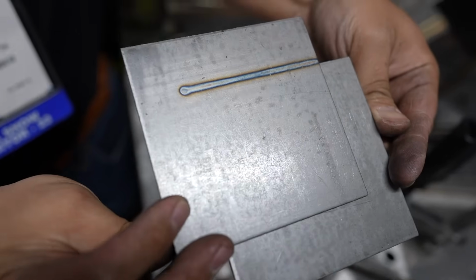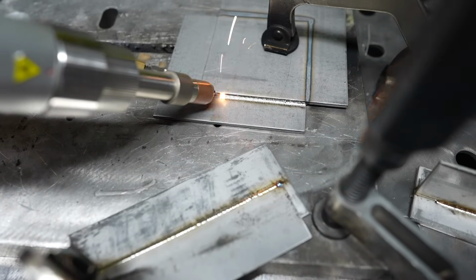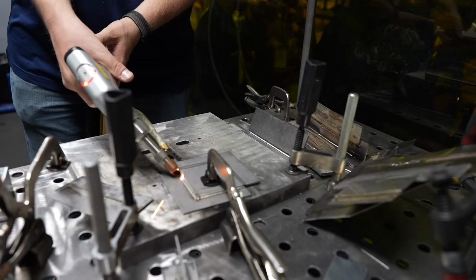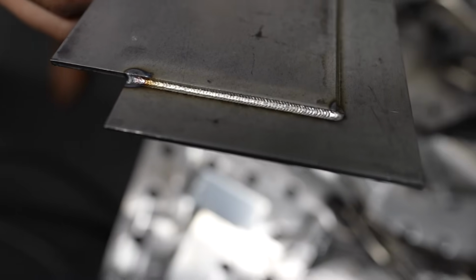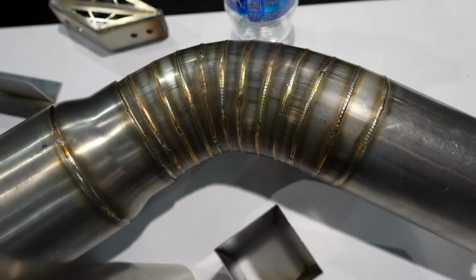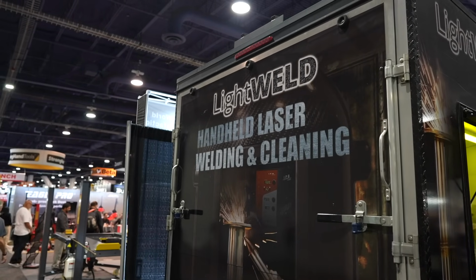Now, if you take a look at the actual run here, notice how consistent the travel speed is. That's not just being good. The wire feeder actually controls your travel speed and pushes you along as you weld, so it's pretty simple to do. Now, I don't know that this is going to replace arc welding in every joint configuration, but if you have the right joint setup, it really is a neat technology to be able to laser weld by hand like this. So I was glad to try it out.